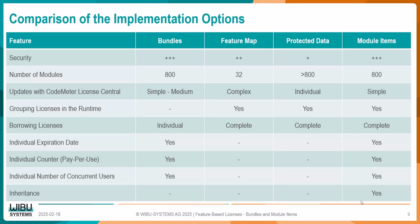So in runtime, you see that they are grouped together. It is one major entry, one parent entry with the children inside, and so we can borrow it completely. And we can have an individual expiration date, we can have an individual counter, we can have an individual amount of concurrent users, and if we don't want to have these features, they will be inherited automatically from the parent to the child, and this I think is the greatest benefit of the module items.